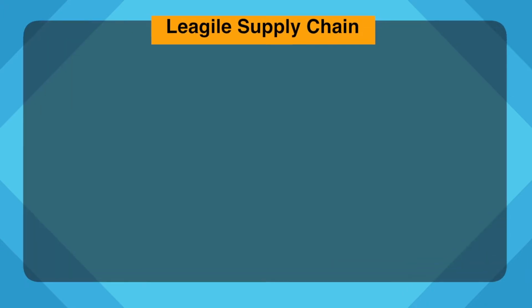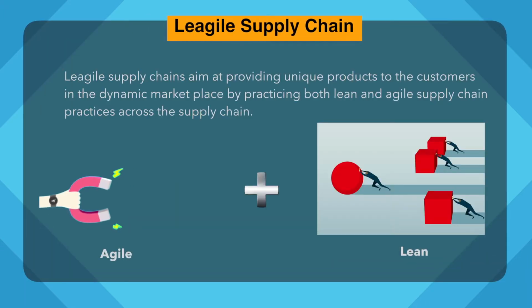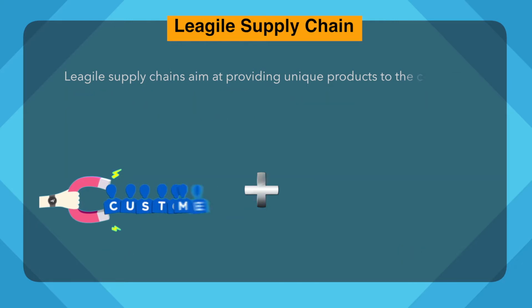What is Leagile supply chain? Leagile supply chain aims at providing unique products to the customers in the dynamic marketplace by practicing both lean and agile supply chain practices across the supply chain.